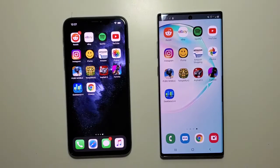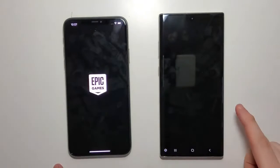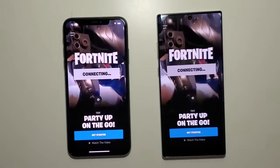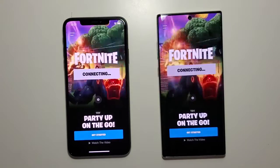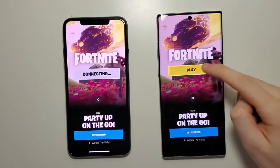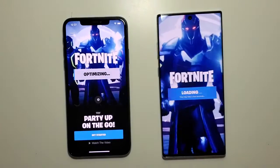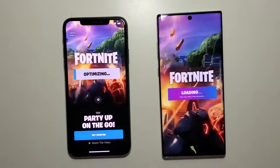And now for the big one, we have Fortnite. So guys, the results for this are going to be a bit weird. Whenever you reboot the iPhone, it takes an extremely, extremely long time to optimize. So you guys are going to see in a few seconds. You guys saw the Samsung extremely faster optimizing. Now, there was not just a large update installed. This happens every single time.